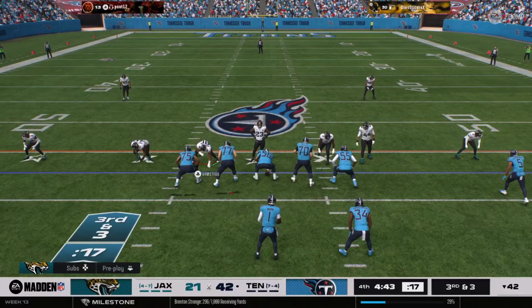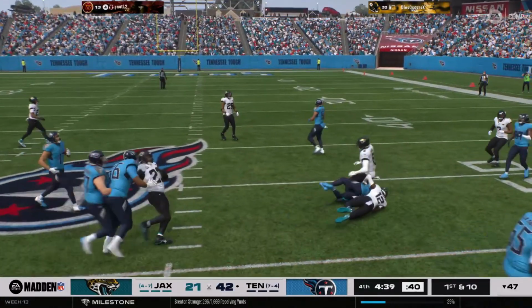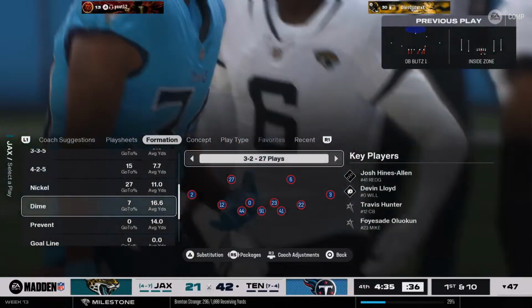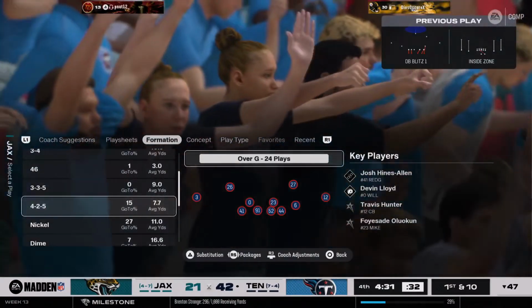3rd down, 3 to go. Try to pick this one up on the ground. And he will have a Titans 1st down. I do believe gets it by about a yard on 3rd and 3.